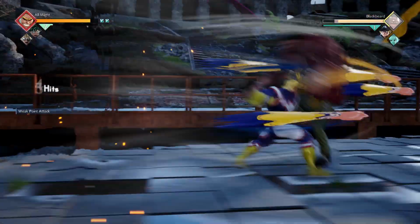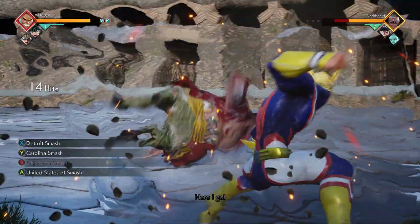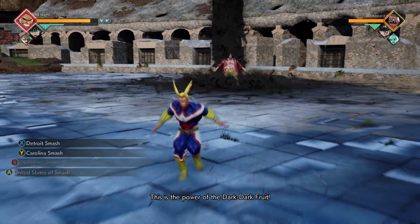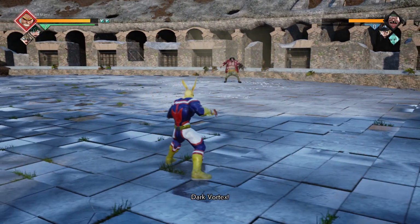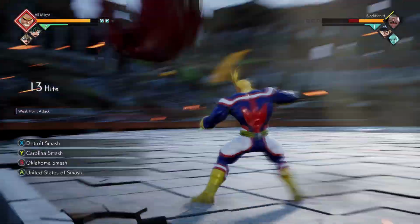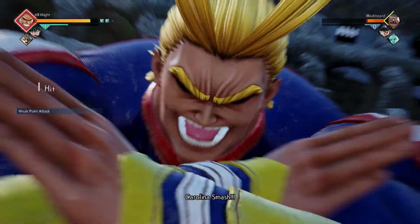Then we get to see Kaminari, Sero, and Mineta show off their new special move. It's basically just Sero wraps a whole bunch of robots in tape, and then Mineta also helps out with his sticky balls, and then Kaminari just electrocutes all of them. So they're all in one place. They were training with Mount Lady and her team, the Lurkers, which consists of Mount Lady, Kamui Woods, and Edge Shot. One of the coolest and most underrated powers.